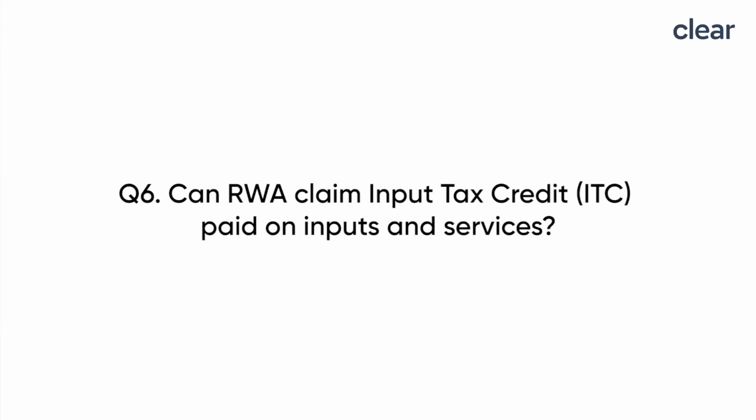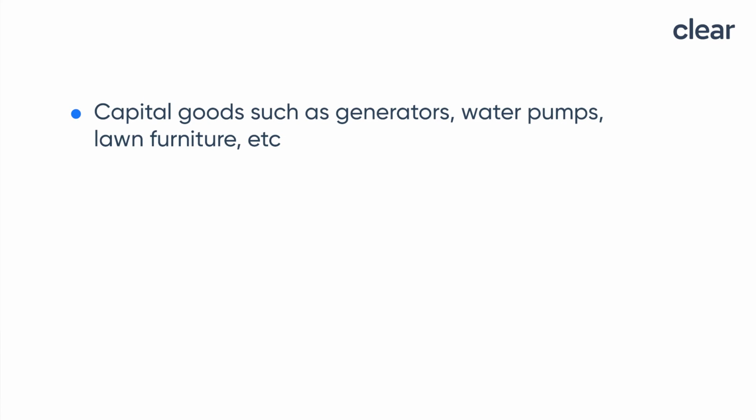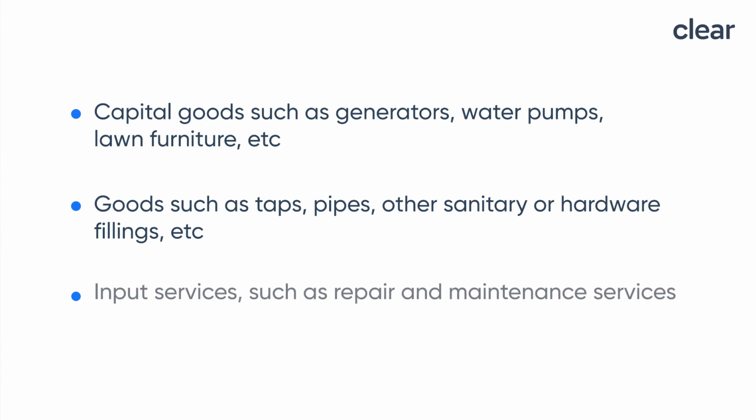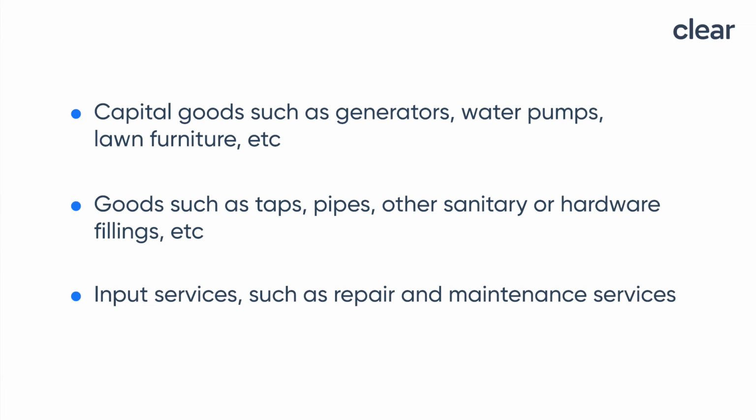Can an RWA claim input tax credit or ITC paid on inputs and services? An RWA can claim ITC related to capital goods such as generators, water pumps, lawn furniture, etc. Goods such as taps, pipes, other sanitary or hardware fittings, etc. Input services such as repair and maintenance services.